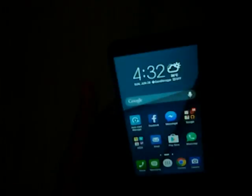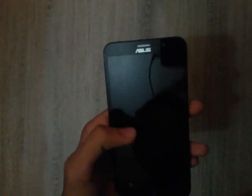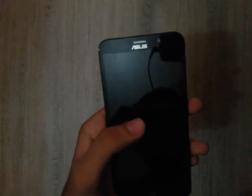Another thing would be the button placement of this device. You can see the power button is placed at the top and at the center, so it's very hard to reach because it's a 5.5-inch device, so it's a very large device. Also, it's a bit heavy. It's weighing around 170 grams, so I would say the power button at the top and in the center is hard to reach.